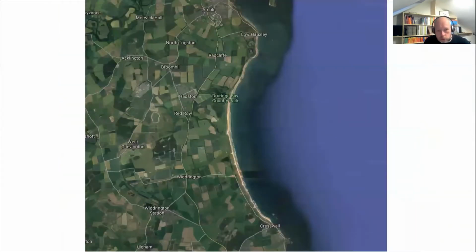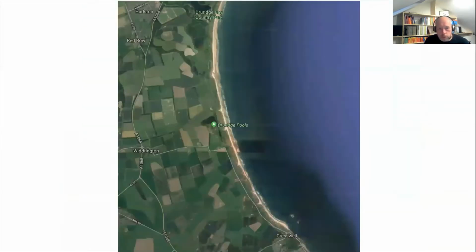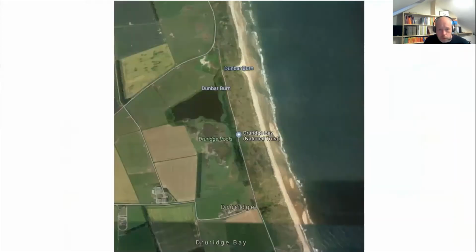So my local patch, Druridge, is in the middle of the 8 miles of Druridge Bay. Zooming in a little bit, you can see Druridge Pools marked on the map. And zooming in a bit more, that's my patch: Druridge Hamlet, Druridge Pools, Druridge Links.